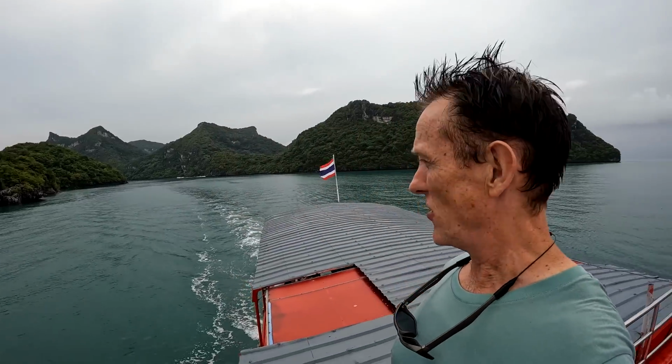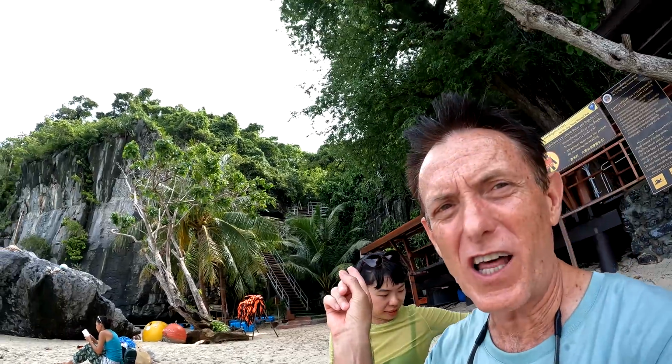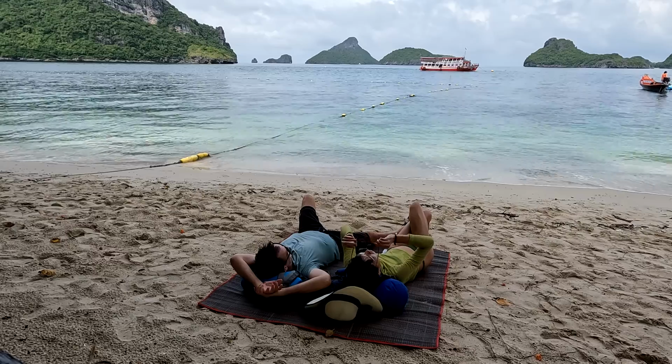Just finished lunch and the boat's just cruising around very slowly so we can enjoy this beautiful view during lunch. It's a fun little trip, huh? Yeah, we experienced the thunderstorm. Crazy. And now it's a sunny day. Another place to climb up here. It's supposed to have a view.